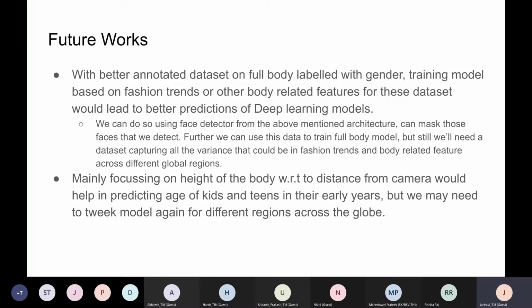So it was basically not utilizing the height information. Children are generally shorter than adults. So this could also be used if we have a full body dataset, full body plus age and gender dataset.